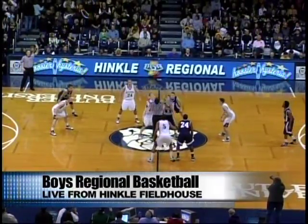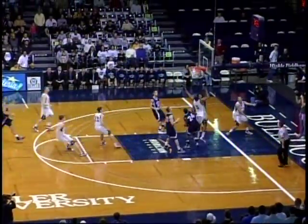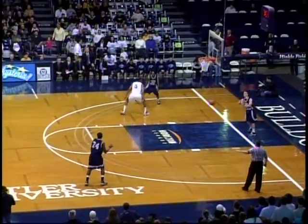Matchup getting ready to tip off. Should be a dandy between two evenly matched ball clubs. Evenly matched, very similar in how they play, Mark. And don't waste a lot of time. Noblesville gets the tap, and Jake Erie lays it up and in for his first two.